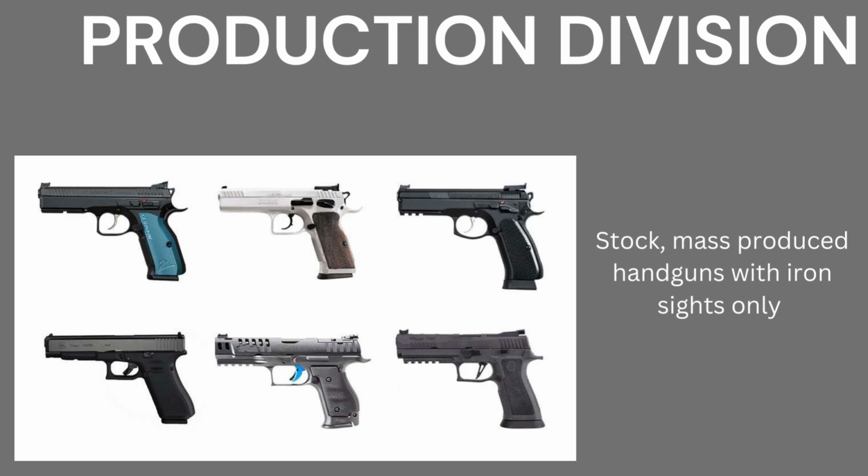Next, we have production. Production division can be thought of as the stock division. It doesn't allow for most modifications. This means things like flared magwells, optics, and compensators are not allowed. Shooters in this division run factory handguns with iron sights.